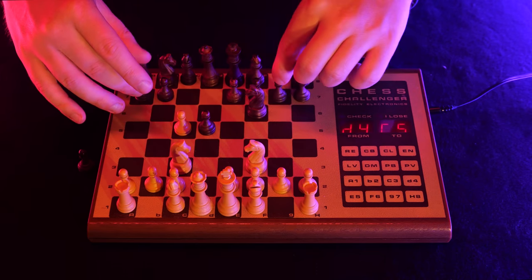So we offer up this pawn, and then we hope that we can regain it with some advantage, gain some tempo in developing our pieces. I think first of all, we will play knight to c6, and let me just key that in here.